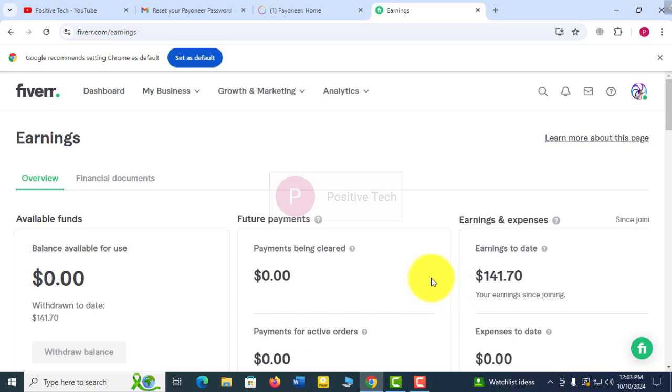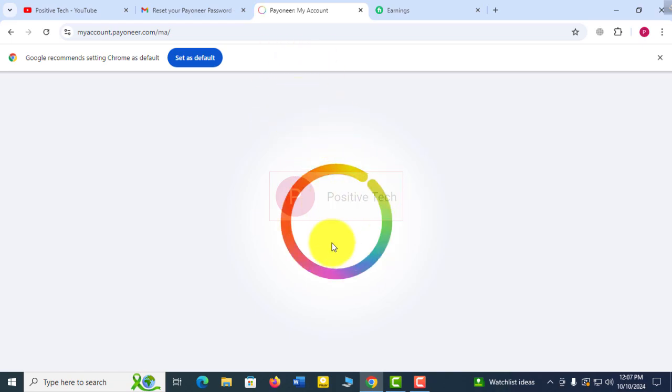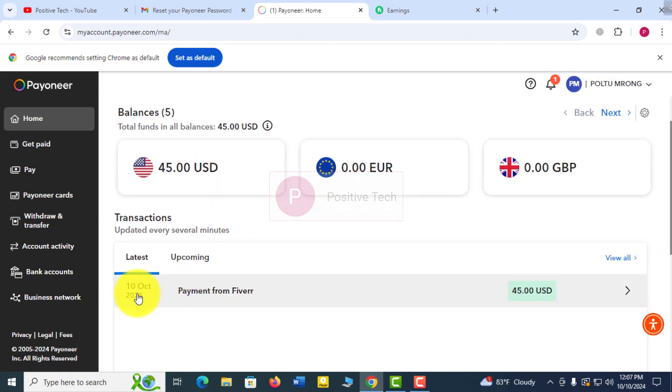By that way, we can transfer your Fiverr money to Payoneer. It did not need one day; it came in 45 days. If I refresh my Payoneer account, you are watching, I'm refreshing it. Here $45 already came. Here is a 10 October 2024 payment from Fiverr, okay.